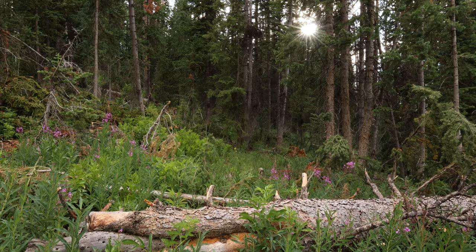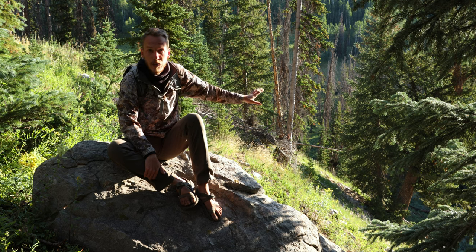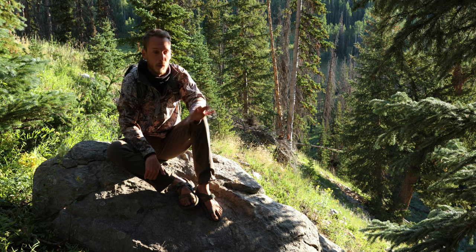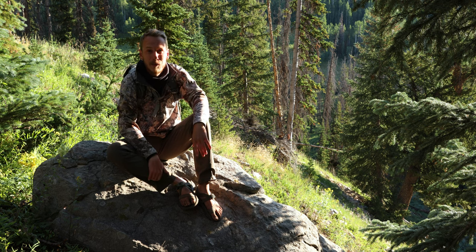If you couldn't tell, the sun's coming up and it's getting pretty harsh where I'm at. So I'm going to make my way down into this little drainage here, this little rock slide, and continue my search for these long-tailed weasels in the area. I'm hoping, fingers crossed, that I can see and photograph some today.